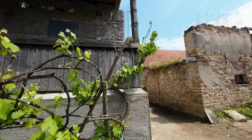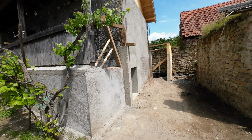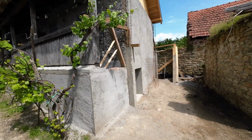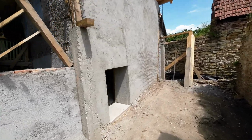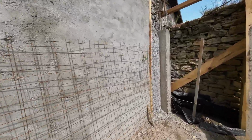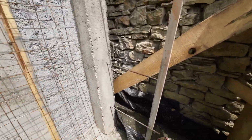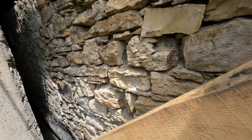Just go around the corner. They're about to start work on the rear supports for the house. As you can see, they're half finished. But what they have achieved, which is quite remarkable because I simply couldn't do this myself, is they've managed to get into this very narrow gap. I mean, look at this. This is very, very small. It leads to the back of the house.